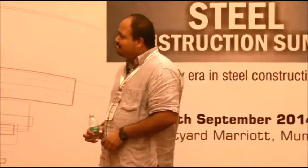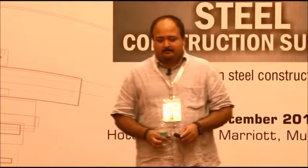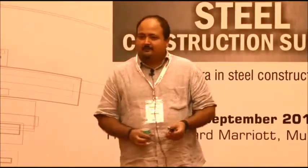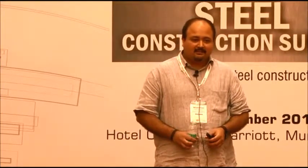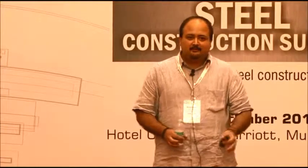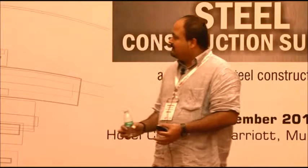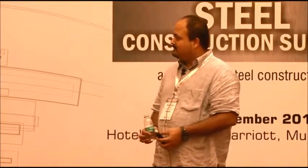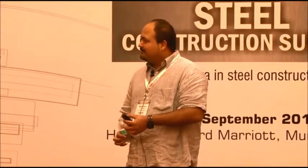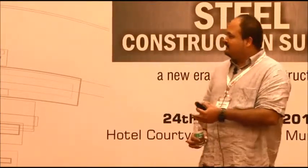Some of the local challenges that we faced in India, in our learning so far. I think the first thing that we learned was that there were not a whole lot of shapes to choose from when we started designing. Just to give you an example, the lightest shape that was available here is a 45 kg per meter section, which is a W14x30 in AISC. And the lightest shape that we could make is probably W14x22, which is a 33 kg per meter section.